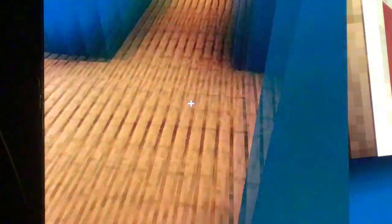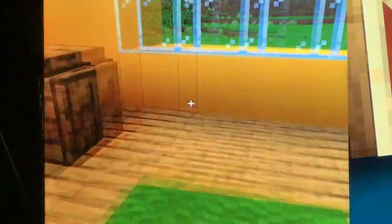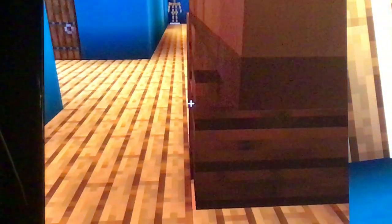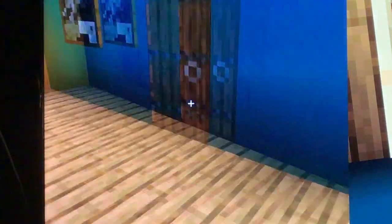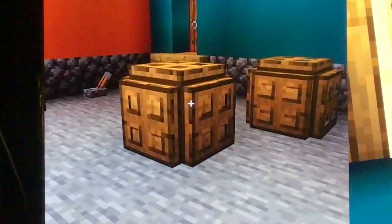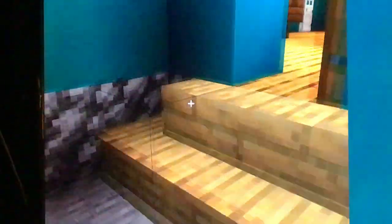I'm gonna start by looking all around the house. First, the first floor. Let's see if there's anything in this first room. There's a TV right there. Hopefully he won't find me. This is the door I need to open. So there's nothing in the main hallway. Is there anything in the garage that I need? Some axes, shovel. Nothing really in here that I need.